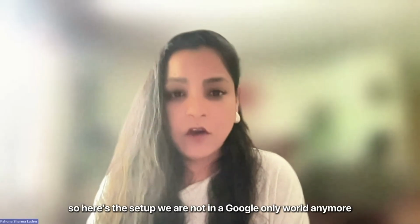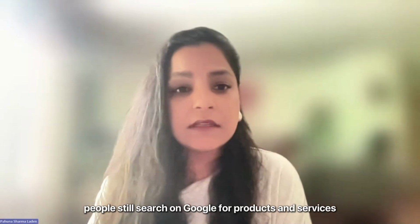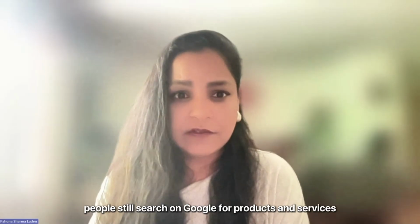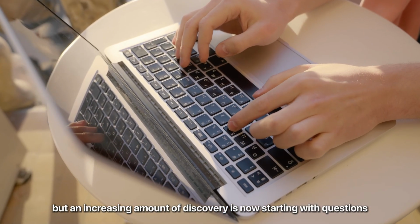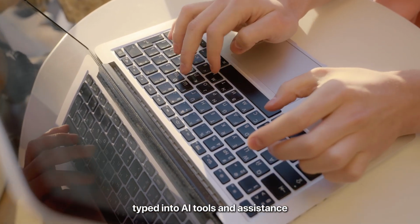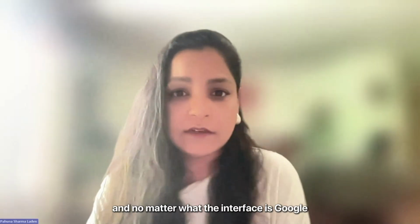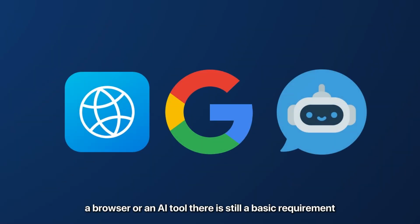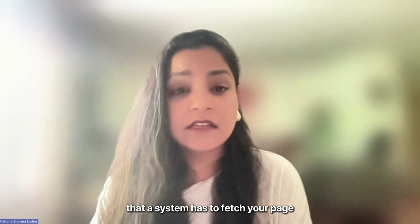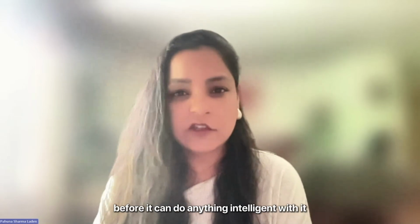So here's the setup. We are not in a Google-only world anymore. People still search on Google for products and services, but an increasing amount of discovery is now starting with questions typed into AI tools and assistants, and that shift is still accelerating. And no matter what the interface is, Google, a browser, or an AI tool, there is still a basic requirement that a system has to fetch your page before it can do anything intelligent with it.